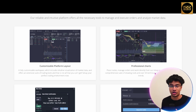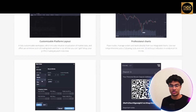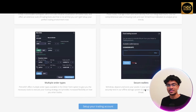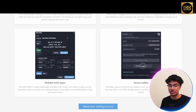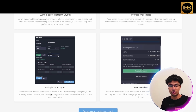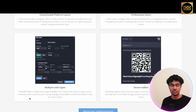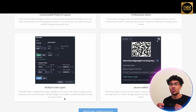They have professional charts: place trades, manage orders, and work directly from their integrated charts. Second, they ensure secure wallets: withdraw, deposit, and store your assets in your personal secure wallet. All assets are securely held in our offline storage system to protect users against any possible risk or threat. And they have multiple order types. Primexbt offers multiple order types available in the order form, giving you the necessary tools to execute your trading strategy and providing increased flexibility on how you enter your trades.